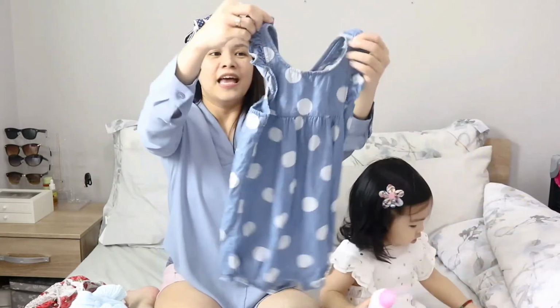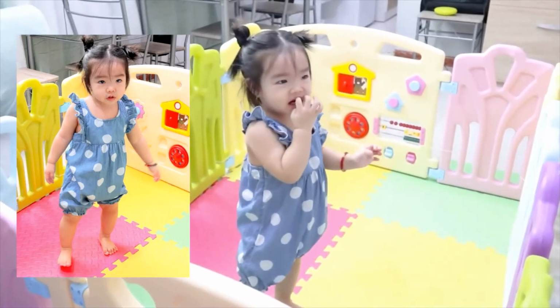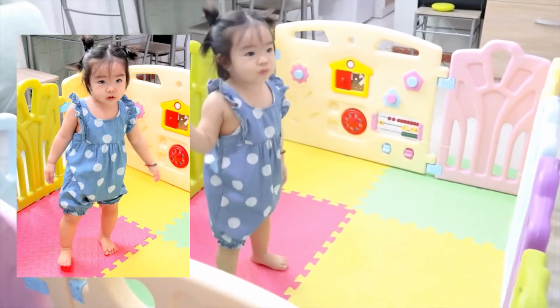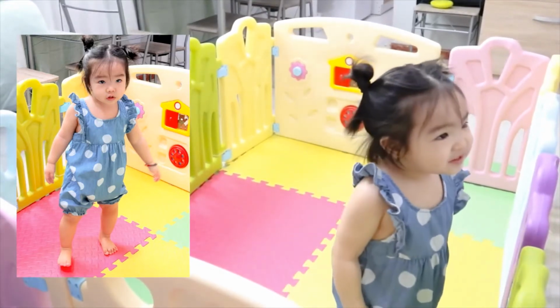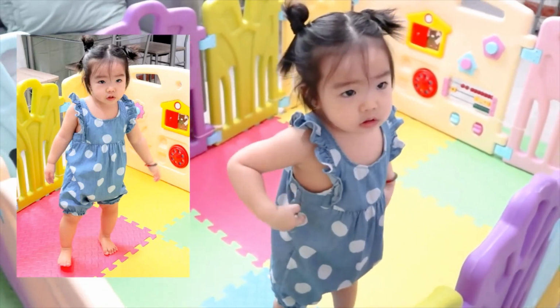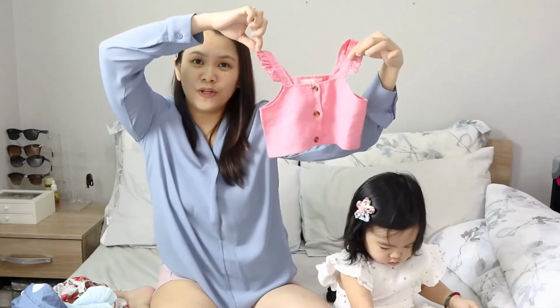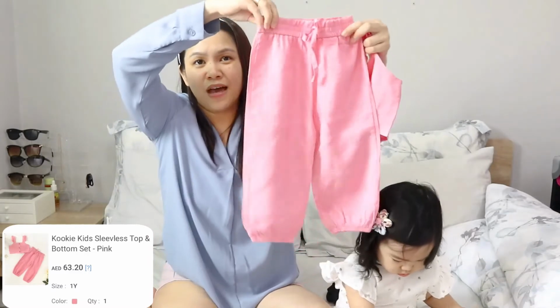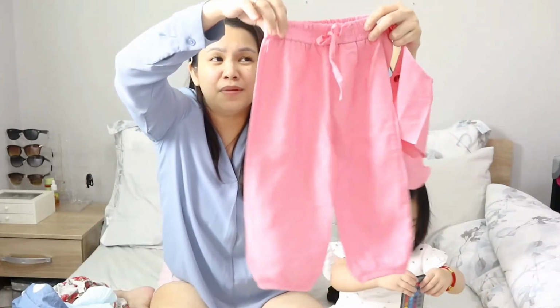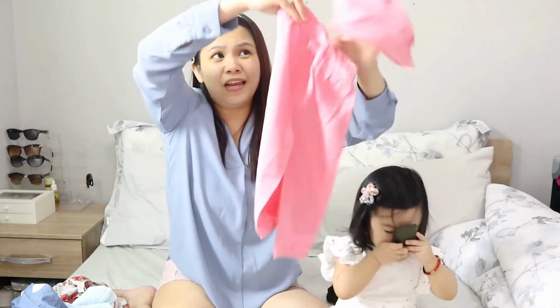But this is a romper with snap buttons sa baba. Crush snap buttons ang tawag. Kaya medyo malaki din po kay baby. Pero okay na din. Super cute nito. And super pang summer talaga yung tela, kasi manipis lang.